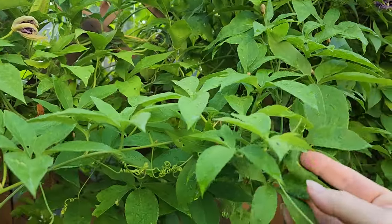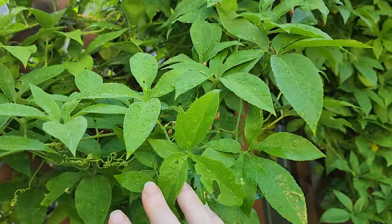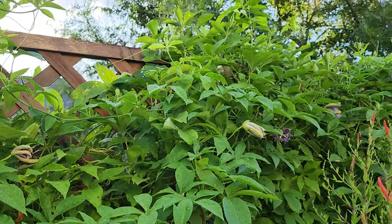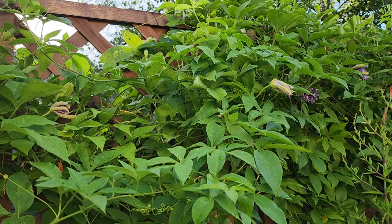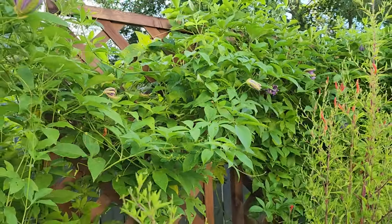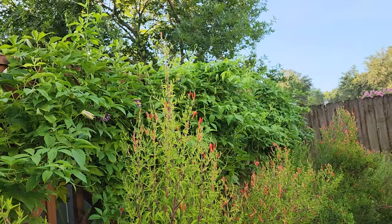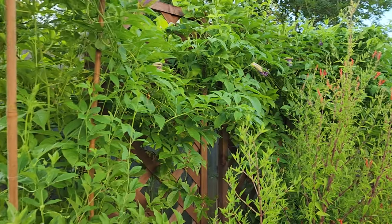This passion vine is called Incense. And it is a hybrid. It's one of the hardiest, or I should say cold hardiest, passion vines. But it also will spread by underground runners. So I have kept it under control because I absolutely want this in my yard. And I want it to come back every year. And so I put up with the runners.